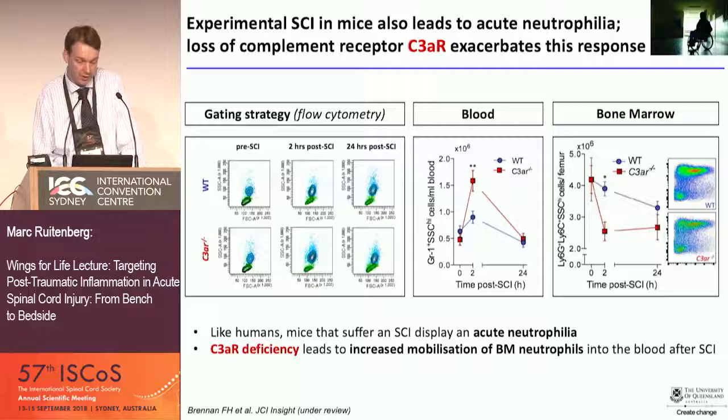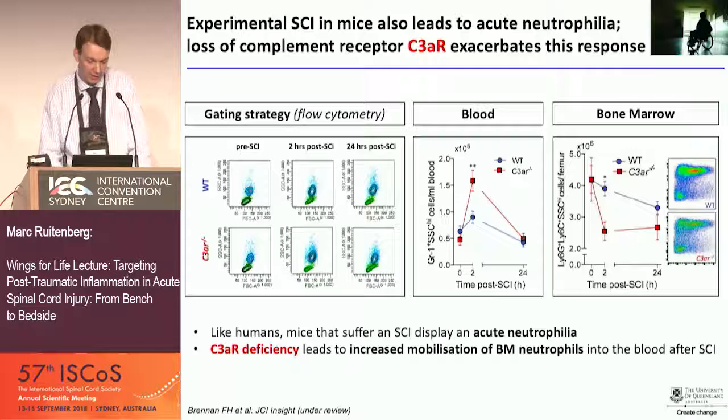And I'm showing you here two different mouse lines. One is a normal wild-type animal. The other one is a genetically modified animal that lacks a particular receptor, which is a receptor for complement component C3a. As a result of that deficiency, these mice show an exacerbated neutrophilia response. They mobilize an excess of neutrophils in response to injury. And it's only neutrophils. They don't mobilize any other cells. And as you can see here, they are normal at baseline.